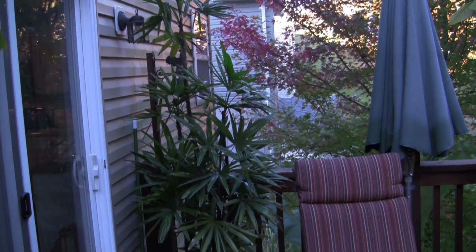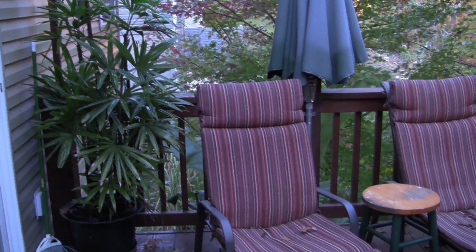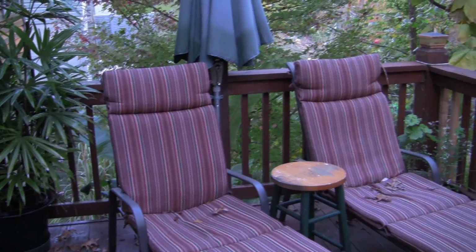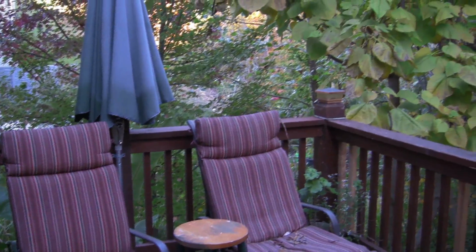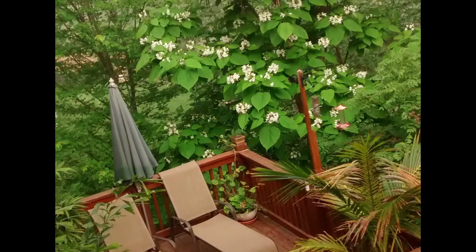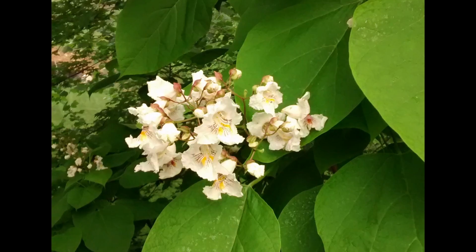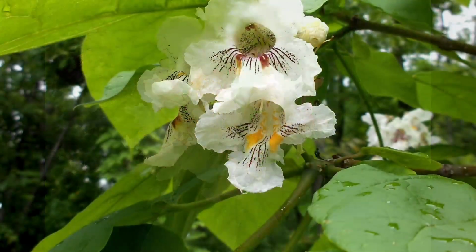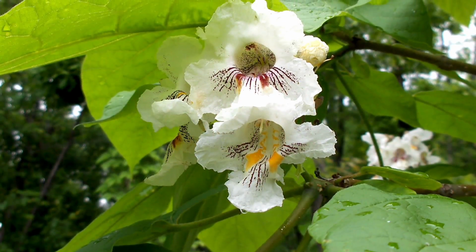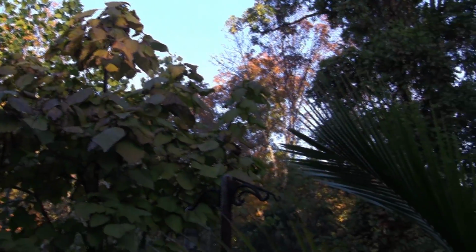Here's the view of the other side of our deck with the lady palm. And the catawba tree now in the background. This tree looks gorgeous when it flowers. Each leaf is about 1 foot long, and it contrasts nicely with those creamy white flowers. In the fall right now, the leaves just kind of turn brown and fall off.